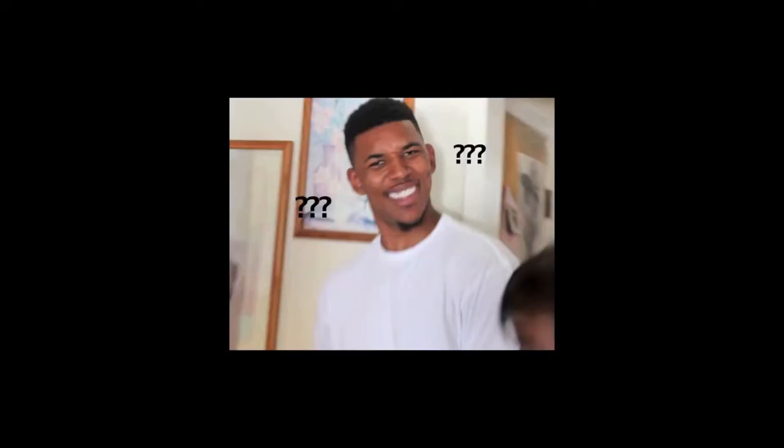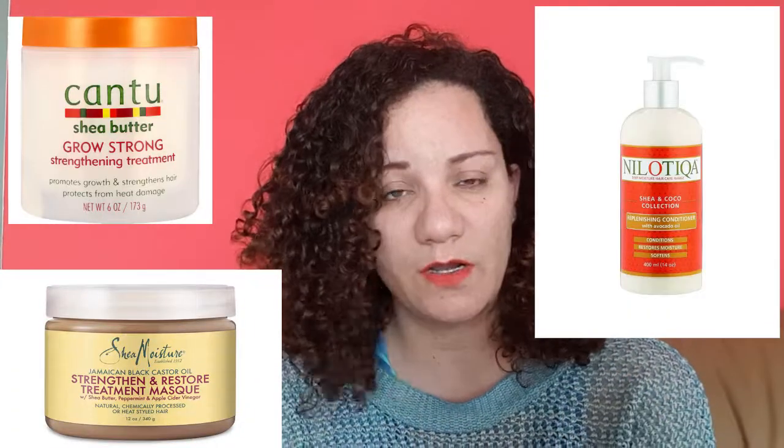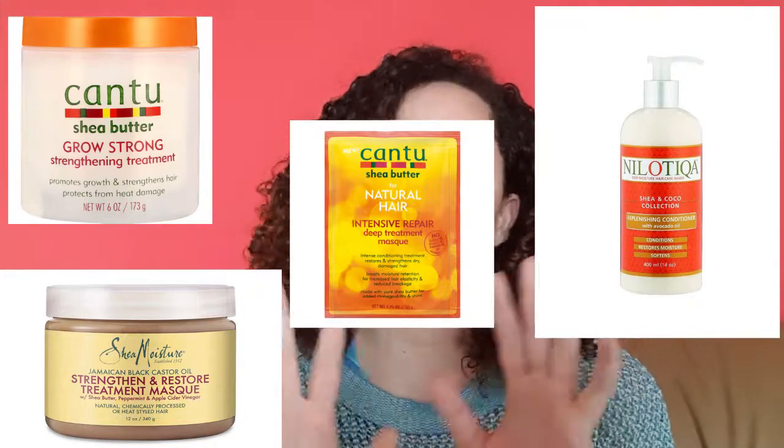Right, how do you know if a deep conditioner has protein? It'll say things on the container box. I'd love to see a conditioner come in the box. Anyway, see if it has words like fortifying, strengthening, repairing in the name, you know, repairing deep mask, you will know that is a protein mask.